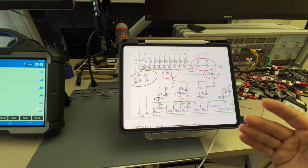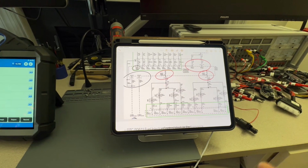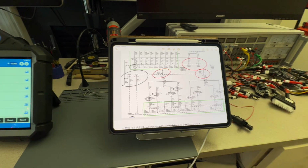For the injector, since this is a power, it is a high voltage, right? But it all depends on where you have connected, because this is a charging system that will charge for the next injector and so on.